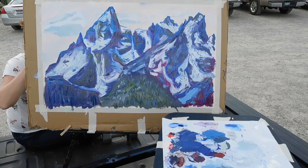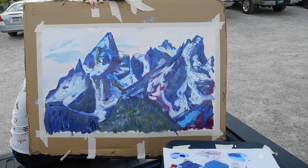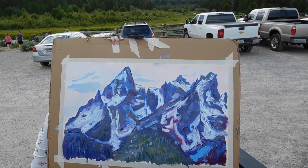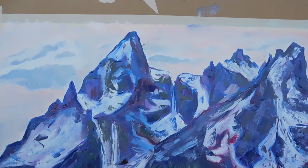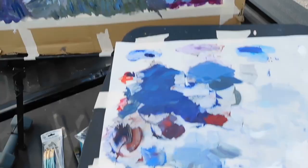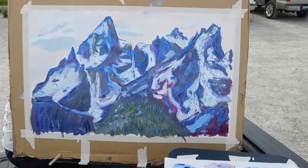Okay, I got my assistant holding the painting because it flew off on me, it flew right at me, I stabbed it with a knife, and yeah, that's where we are. It's crazy. Yeah, I love it. I think it turned out great, better than I thought, really. And I thought the palette wasn't going to go far. Pretty far. I think I'm in love with this part right here.